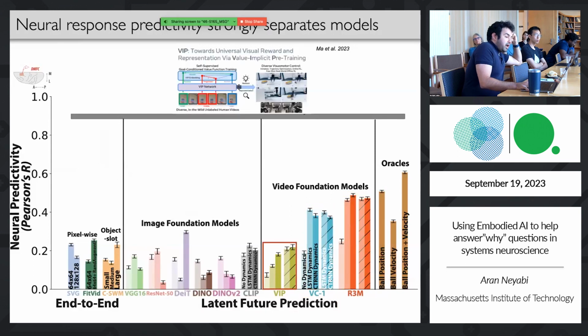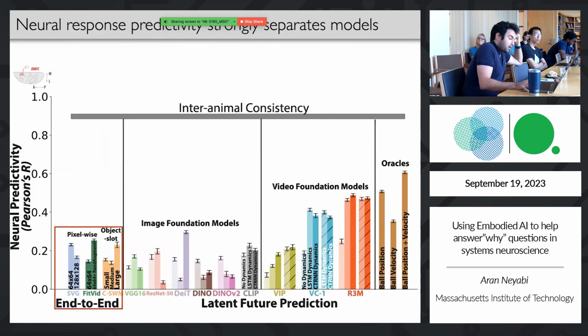However, another way which has been popular in robotics to get these representations on Ego 4D has been to train on a more goal-conditioned loss, so more biased towards when there are actions. This is like an offline RL objective. And what we see is that it greatly hurts neural predictivity, to about 25% at best of the neural predictivity of a self-supervised video foundation model. So not all video foundation models are equal. We see some differentiation at the level of loss function, fixing the data stream.